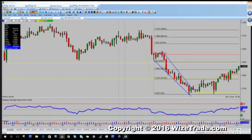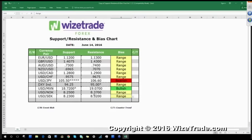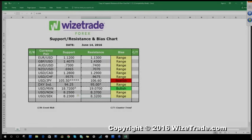Okay. Bias chart's done. Like I said, if you want to short the Swedish krona, the risk is manageable. I mean, it is. I was thinking about it, but I'm just not going to do it. Not right now. I'm not too sure what I want to do with the dollar at this point.